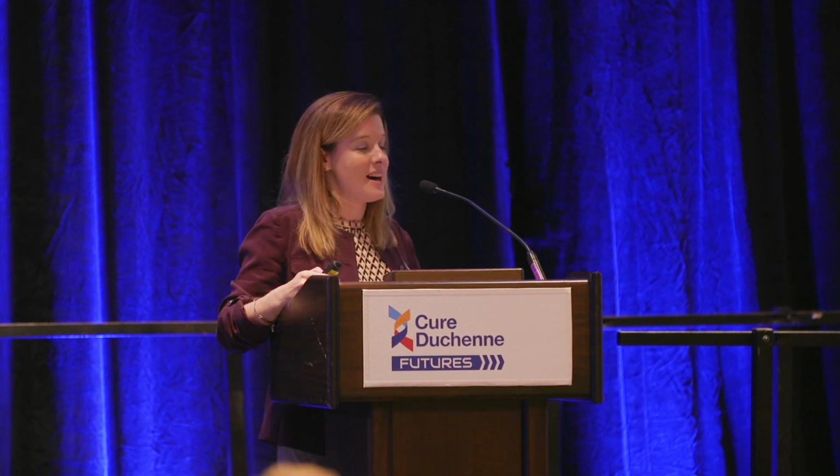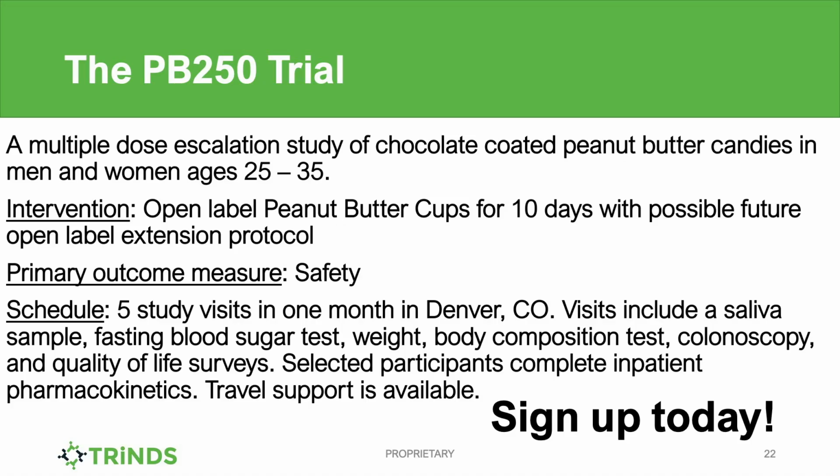And now I see this second clinical trial. Now it's the BP250 trial. It's a multiple dose escalation study of chocolate-coated peanut butter candies in men and women. The intervention here is an open label peanut butter cup for 10 days with possible future open label extension protocol. The primary outcome measure is safety, and in this case, the schedule is 5 study visits in 1 month.